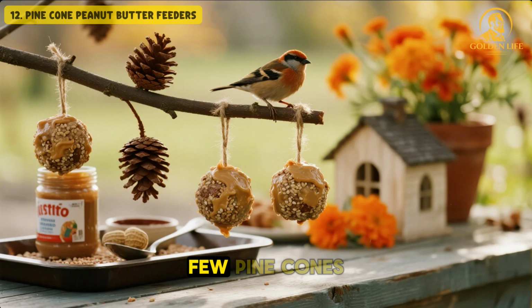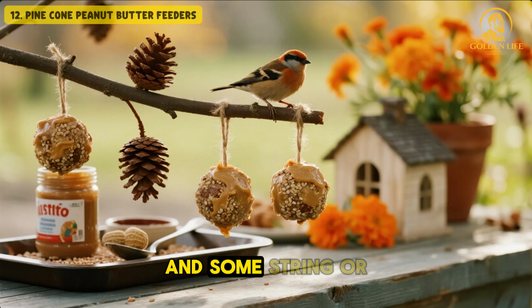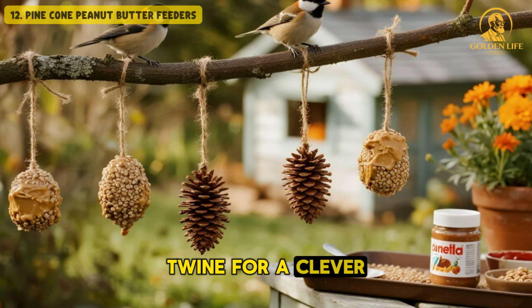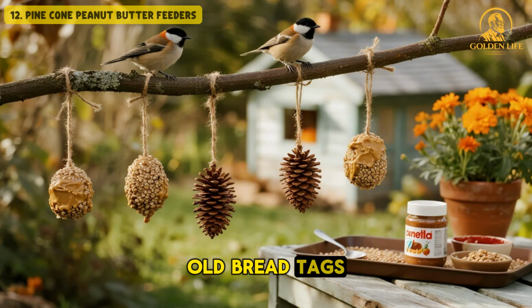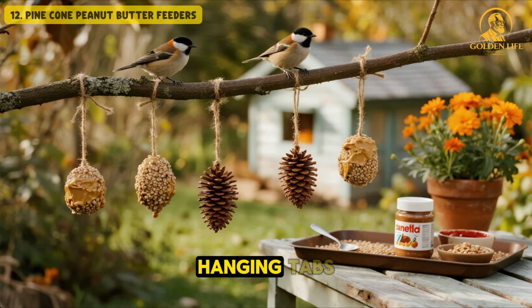Begin by gathering a few pine cones. If you're lucky enough to have a tree nearby, take a little stroll and pick a few that are open and dry. If not, Dollar Tree often carries them in seasonal decor, and they'll work just as well. You'll also need a jar of peanut butter, a bag of birdseed, and some string or twine. For a clever little touch, you can also use old bread tags, the kind that once sealed a loaf of sandwich bread, as handy labels or hanging tabs.